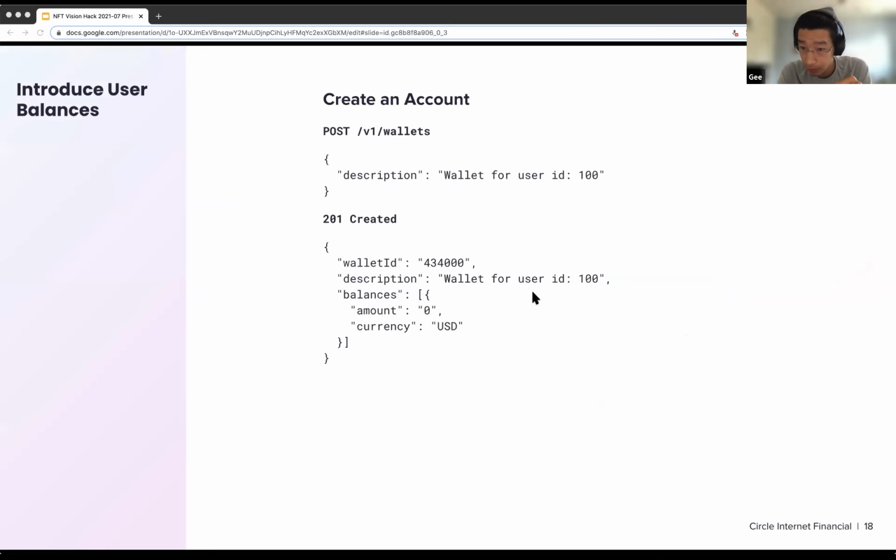See if there's any questions. So the Plaid integration is a separate integration.